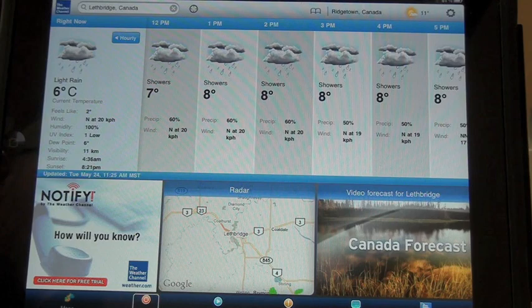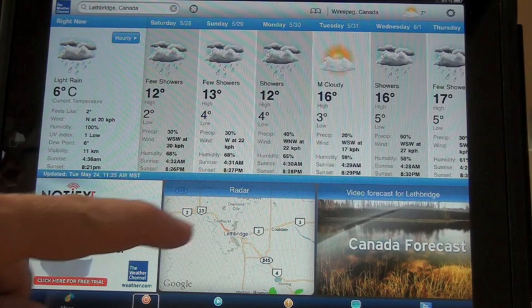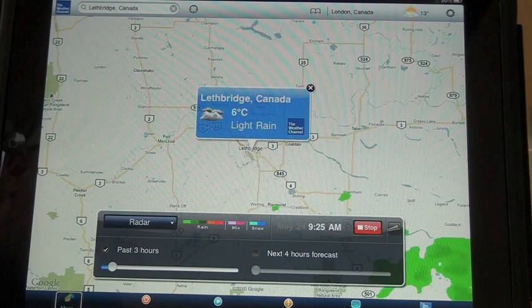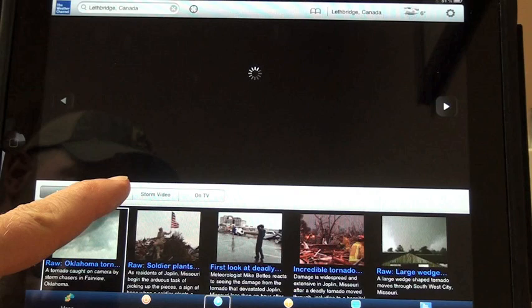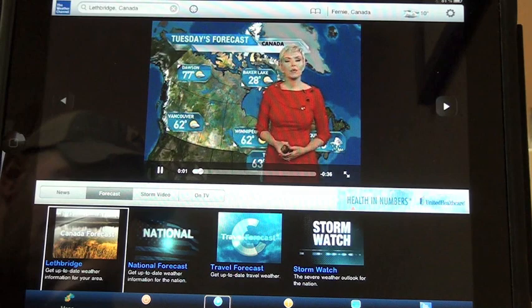So what I can get is the right now, I can get the next 36 hours, I can get a 10-day forecast if I want, with descriptions on wind and probability of rain and all those kinds of things. And the really cool thing is it also provides you in one screen all of that, plus the ability to see the radar, which could be better, but it'll get better, and the ability to get a video forecast for the city that I've entered. In my case, my closest city is Lethbridge, Alberta. When I'm viewing the Lethbridge page, I click on it, and then it'll play the video forecast for my area if I'm interested in that. So it works very well.